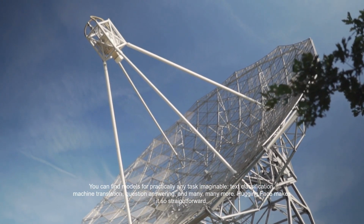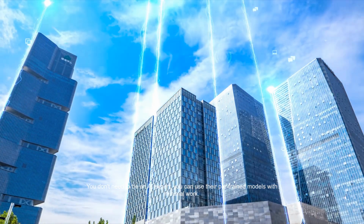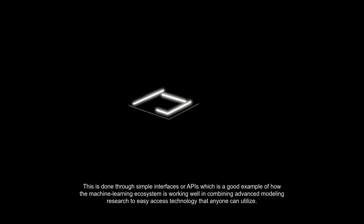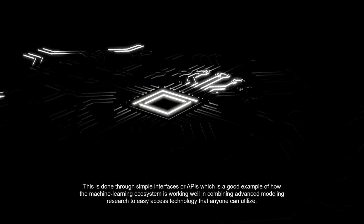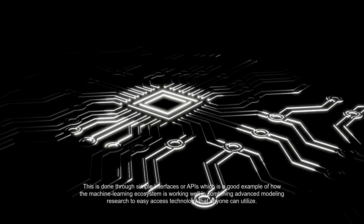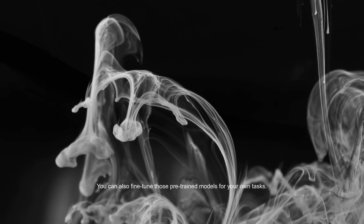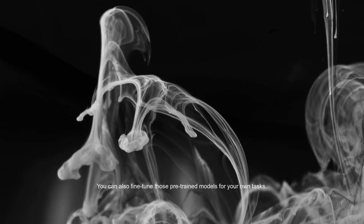Hugging Face makes it so straightforward. You don't need to be an AI expert. You can use their pre-trained models with minimal work. This is done through simple interfaces or APIs, which is a good example of how the machine learning ecosystem is working well in combining advanced modeling research with easy-access technology that anyone can utilize. You can also fine-tune those pre-trained models for your own tasks.